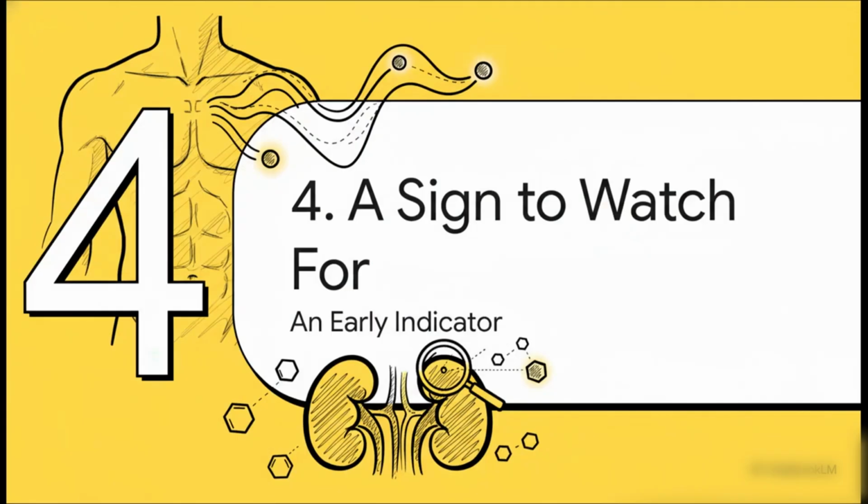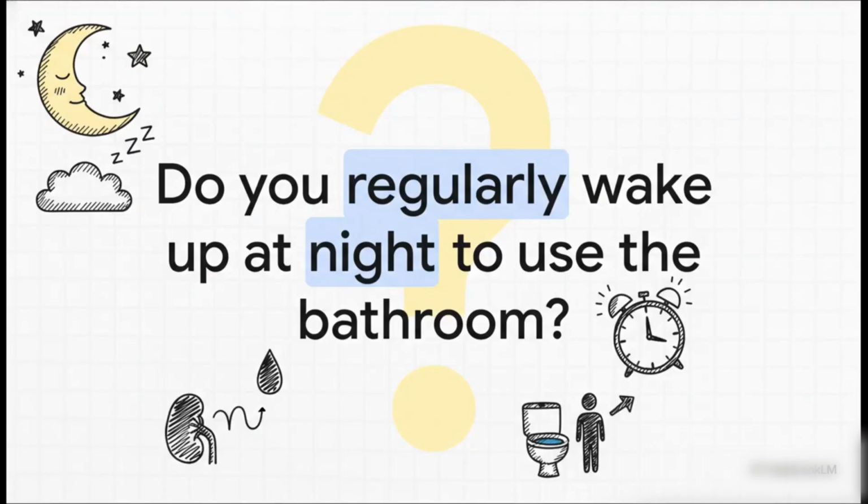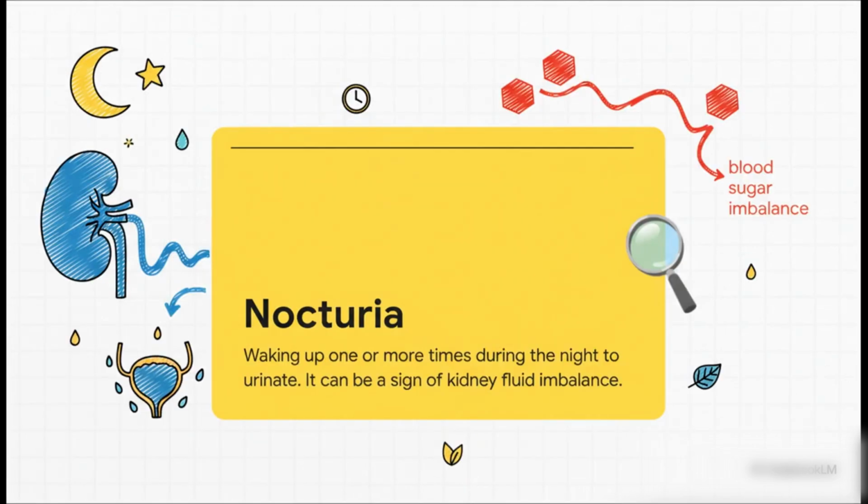So that's the big question, right? If all this damage is happening so silently for so long, are there any early signals our bodies might be sending us? Well, one possible early clue actually has to do with your sleep, and it really just comes down to this one question. The medical term for this is nocturia. And I want to be really clear here. Waking up at night can have many different causes, but it can sometimes be an early sign that the kidneys are starting to struggle a bit with managing your body's fluid balance overnight, and that could be connected to either early kidney stress or an imbalance in blood sugar.